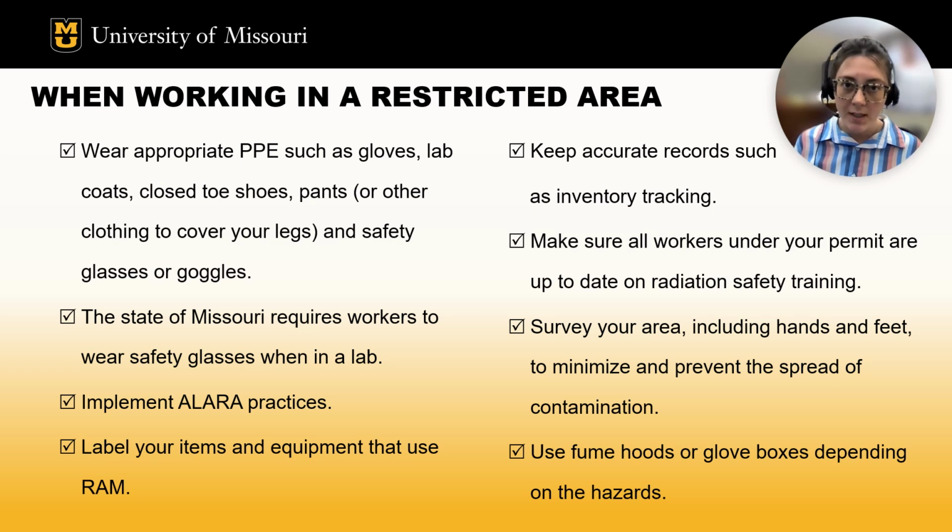When using RAM in a restricted area, remember to do the following. Wear proper PPE, including safety glasses or goggles. Implement ALARA practices. Label vials and equipment. Maintain accurate inventory records of your RAM. Keep your radiation safety training up to date. Survey your area and yourself when you are done using RAM, and use engineering controls to minimize internal dose.